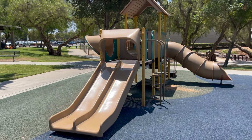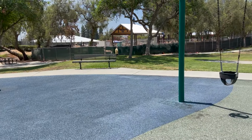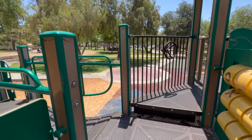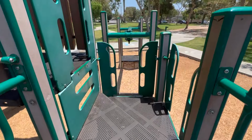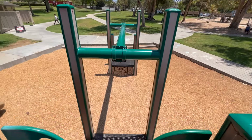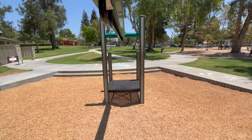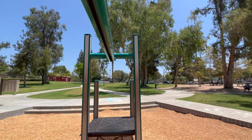So this park has two different sections, a small kids section, so that way the smaller kids don't have to get ran over by the larger kids, and a big kids section. So let's check out this one and see if I can fit through it. And of course, I had to check out the zip line and test it out.